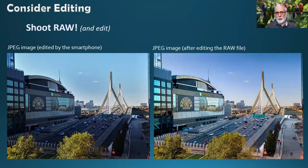I actually tell my smartphone to give me both the RAW and JPEG image, so I get both. I get to decide if I like the JPEG, and if I like the JPEG, I ignore the RAW or delete it. If I don't like the JPEG, I edit the RAW file.